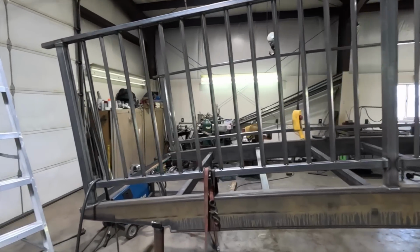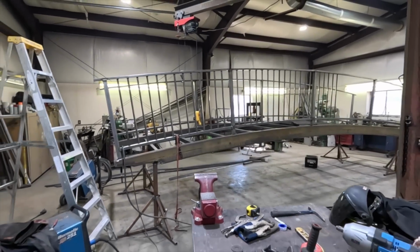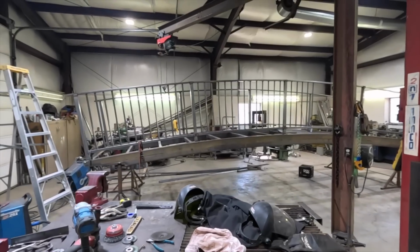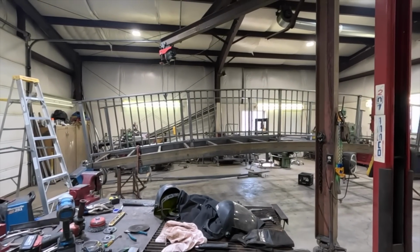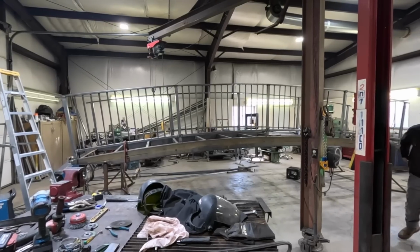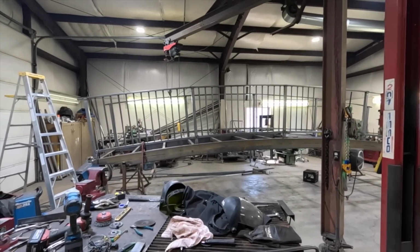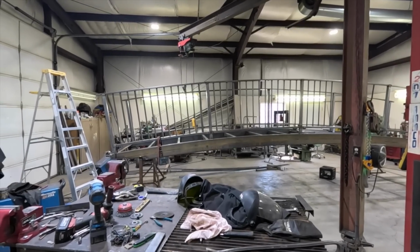What do you think? Standing back, does it match the curves? I think it looks good. Bottom's a hair closer, top's a little wider, but it's consistent. I think it looks really good. It looks uniform. That's obviously just tacked into place, but it's a good start.